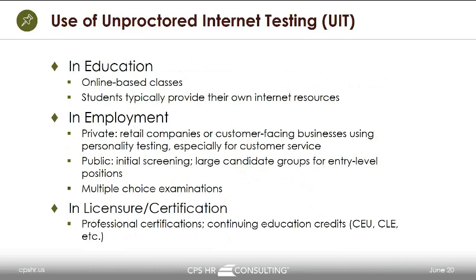A lot of the advances made in online testing, especially the proctored component of online testing. And in this format, students typically provide their own internet resources to take these classes or tests that are online. But what we're interested in mostly here is employment. In both the private and public sector, there are components being used for online testing. I know in the private sector, where I worked briefly, especially for retail companies, they do a lot of unproctored testing. Most of it's personality-based or integrity-based, like, would you steal from us, yes or no, kind of question.